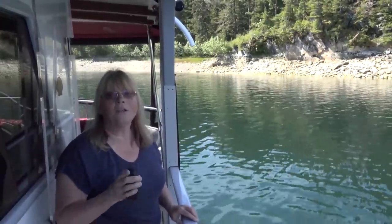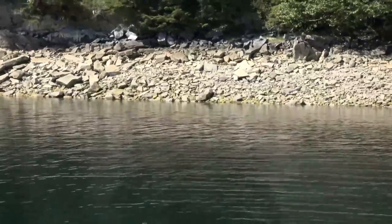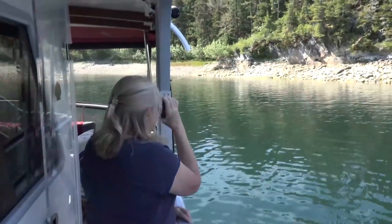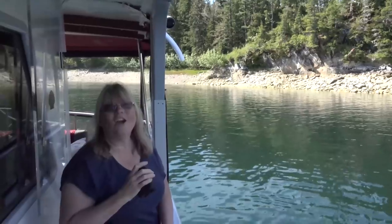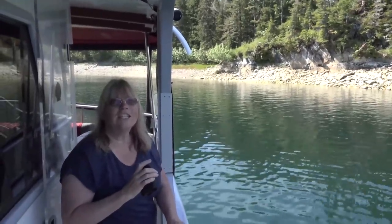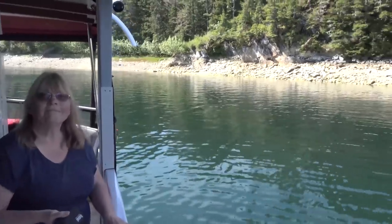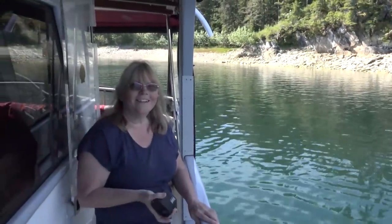Let's talk about how close we are to shore, because I thought we looked pretty darn close. Rosie, how close is the stern of Sea Venture to the rocks? 63 yards. 180, 190 feet? 190 feet, yep. 190 feet away. And how do we know we're 190 feet away from the rocks, Rosie?